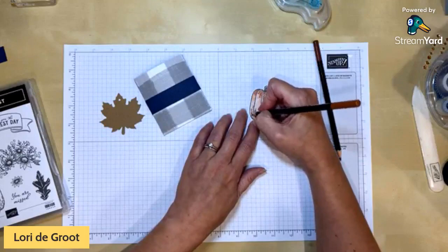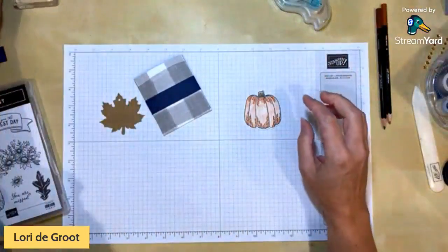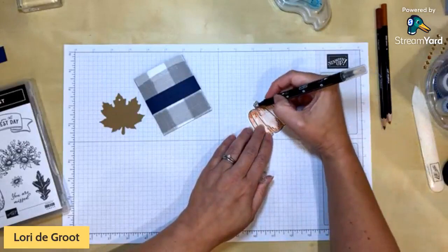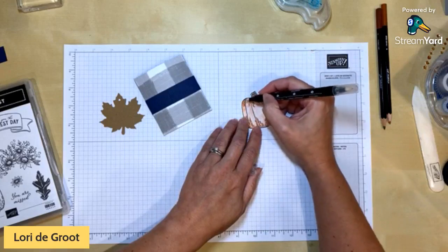So again, if pumpkins aren't your thing, the catalog has lovely fall leaf stamp sets as well, if you want to go for the more leaf look. I'm going to now color this in with my blender pens.